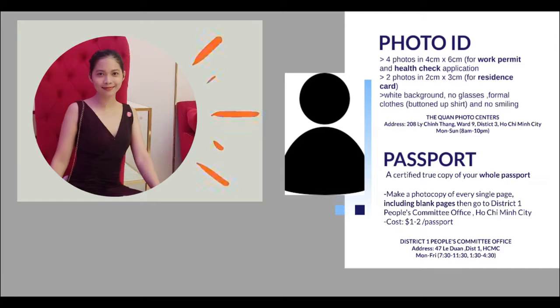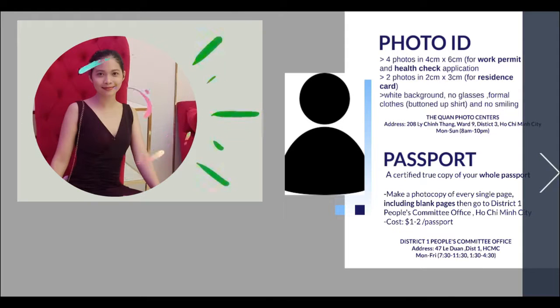The District 1 People's Committee Office address is at 47 LID 1, District 1, Ho Chi Minh City as of now. They're open from Monday to Friday, 7:30 to 11:30 and 1:30 to 4:30 p.m. And it costs around $1 to $2 per passport. Alright, so that's all for photo ID and passport.